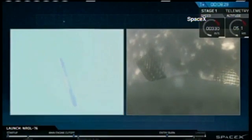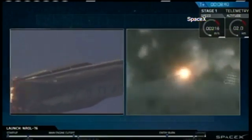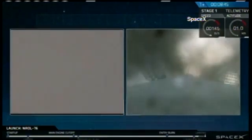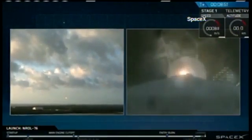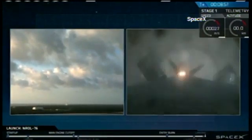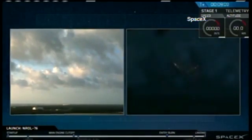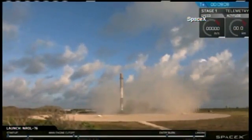Stage 1 just passed through transonic regime. Landing burn startup. And landing burn has hit startup, and we have ignition. See the landing legs deploy in a few seconds. Late deploy. And we have touchdown. First stage has landed back at landing zone 1.